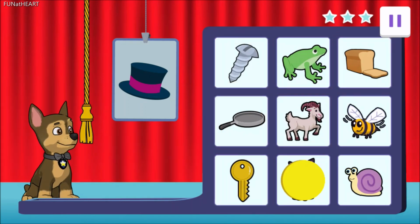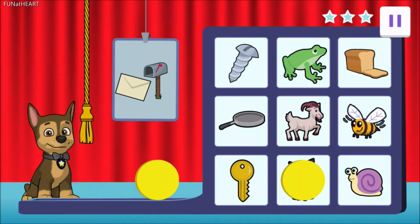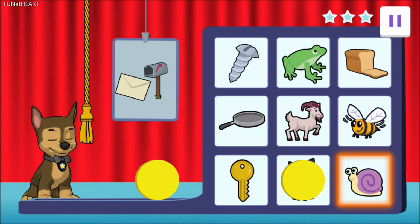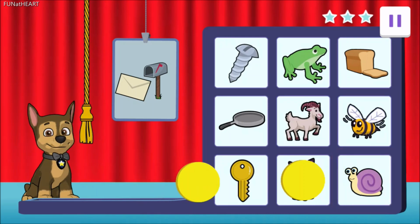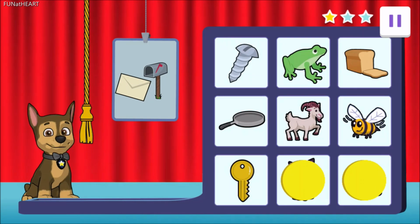Let's see what word is next. Mail. Tap the pictures on your bingo board and listen to the words. When you find one that rhymes with mail, drag your bingo chip to it. Screw. Snail. Snail. Found one! All right! Snail rhymes with mail.